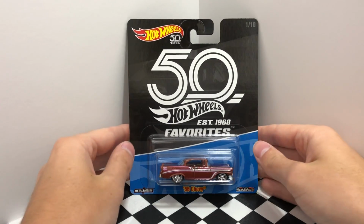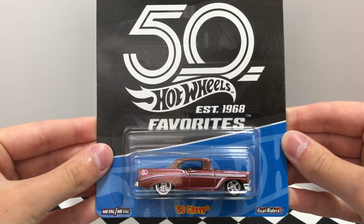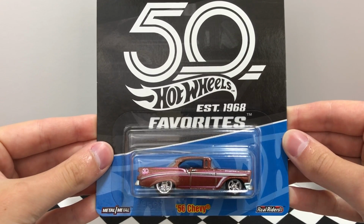The first model in this set is the maroon colored 56 Chevy with 5-spoke Real Riders wheels and pink and white pinstripes.